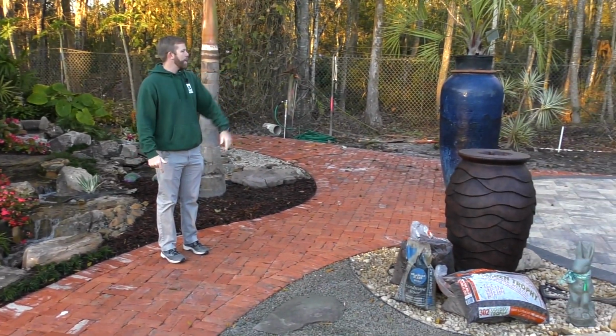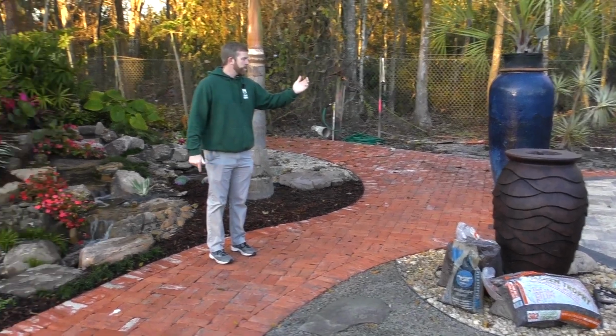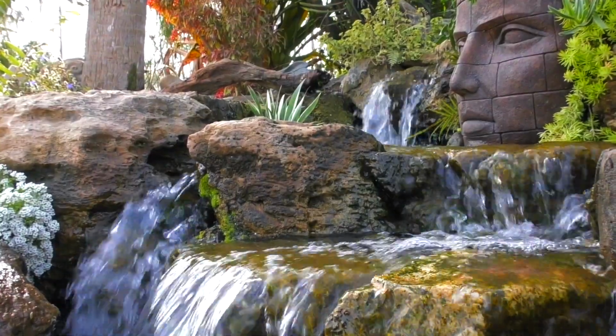Outdoor kitchen, the wrap of the pergola, getting these fire pits cranked up, hopefully still in time for winter. And that is a wrap.